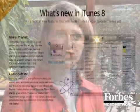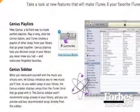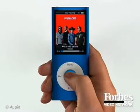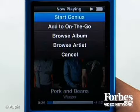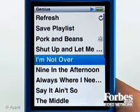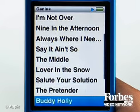They also have this new, kind of cool software feature. They call it the Genius Playlist, which means that you can make up your own playlist, obviously, on your iPod, but with this new Genius feature, you pick a song, and then you just touch a button, and then iPod has special software algorithms that come up with a playlist just to go with that one song.